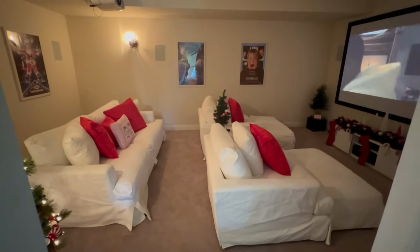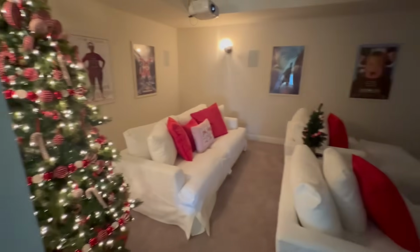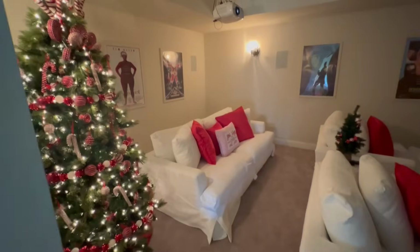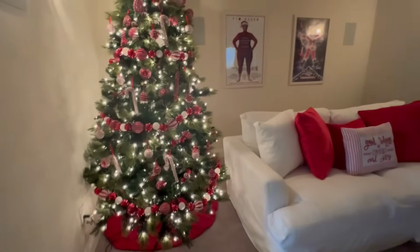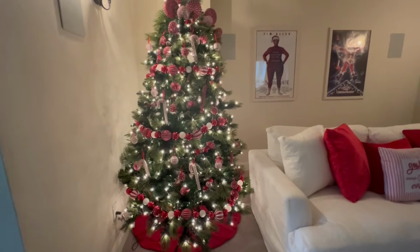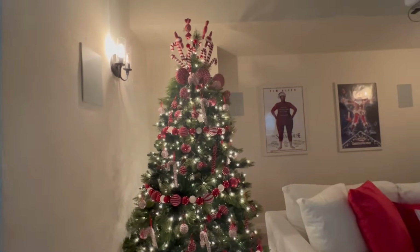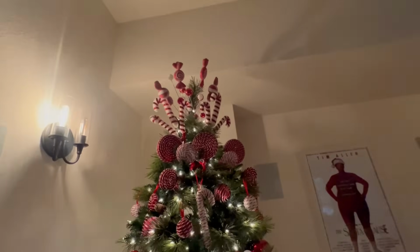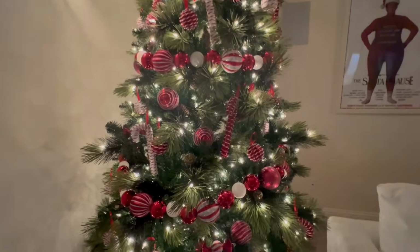And the only room that got decorated upstairs is my media room. This is a candy cane theme, complete with, you know, just red and white. Love this tree. It's also very comforting to me because it reminds me of my favorite house, and so it just makes me feel all of those good feelings. All of the ornaments are from Hobby Lobby. I'm out of breath from walking up the stairs.